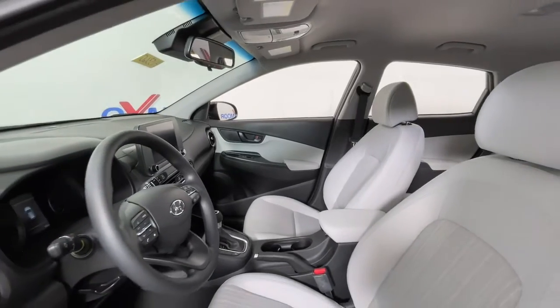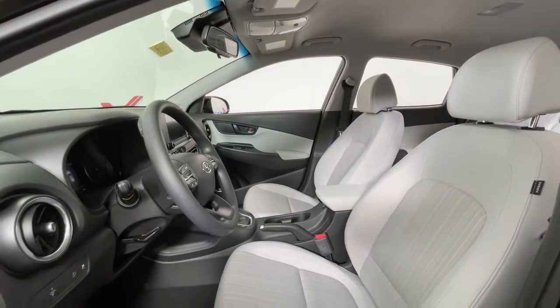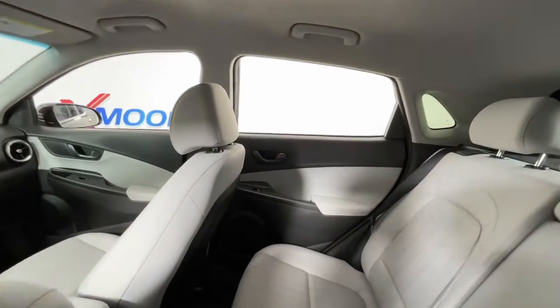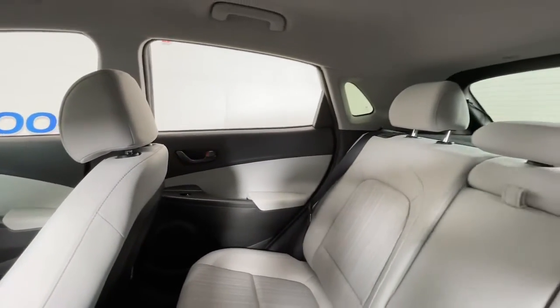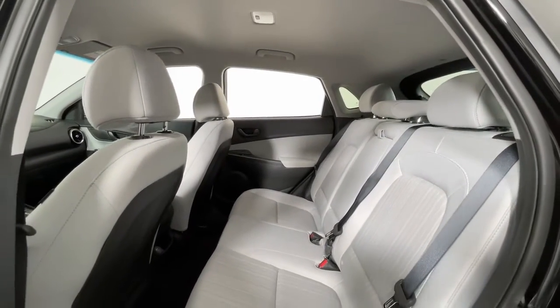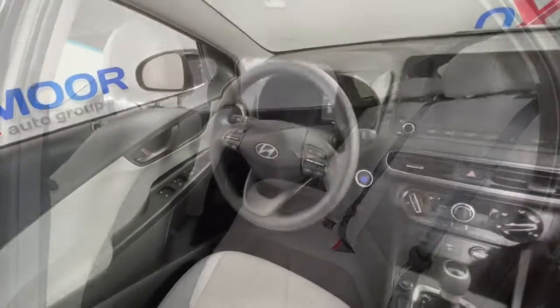The following are some of this vehicle's highlighted options: keyless entry, satellite radio, aluminum wheels, power driver's seat, electronic stability control, rear spoiler, traction control, intermittent wipers, tire pressure monitoring system, floor mats.